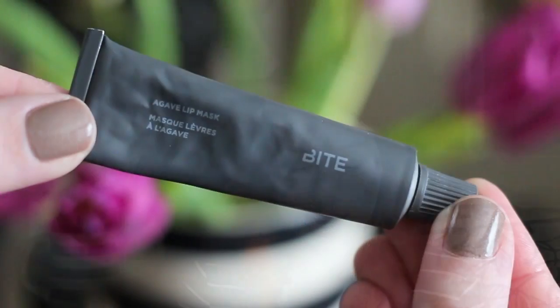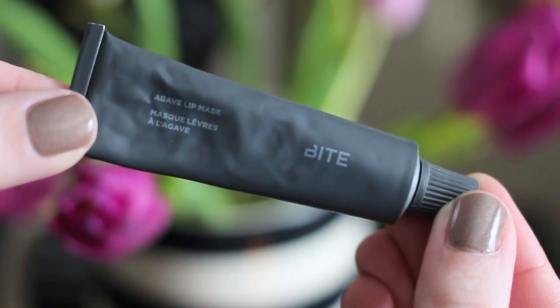So those are 2 skincare products that I really love, and one last mask is actually for the lips. And this was another birthday present, and this is the Bite Agave Lip Mask. And this is something that I haven't had for that long, but I've been putting it on in the evenings, and it smells almost like birthday cake frosting or something. It smells really good. Smooth it all over, and it's really thick.